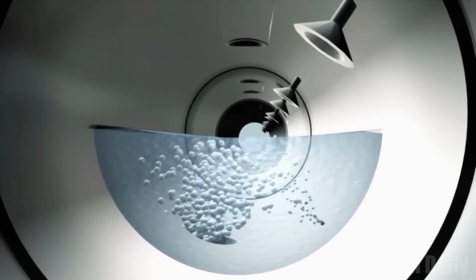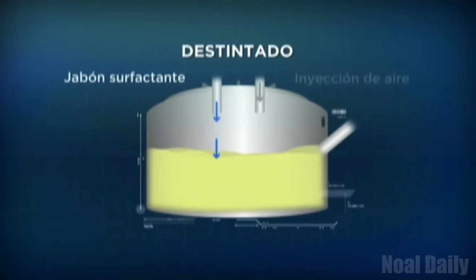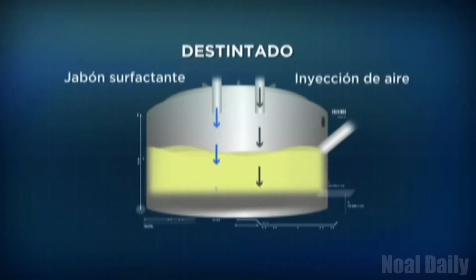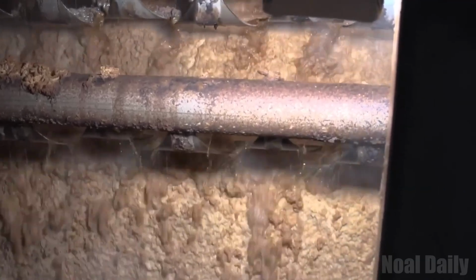Once the pulp is ink-free, it's pressed through rollers to squeeze out water. Then, rotating blades cut it in preparation for bleaching. The pulp still isn't white because it contains small amounts of newspaper, which has lignin, a natural compound that must be chemically removed.